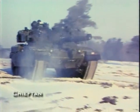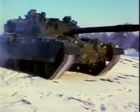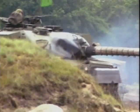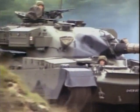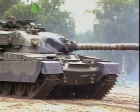The Challenger traces its heritage back to Britain's Chieftain tank. When the Chieftain entered service in 1966, it was the most heavily armored of all main battle tanks. With an emphasis on armored protection, the Chieftain's turret was carefully contoured to optimize the thick steel of its armor.